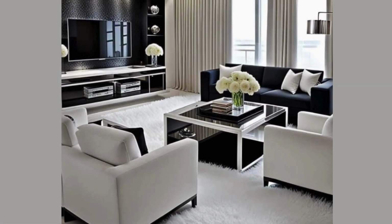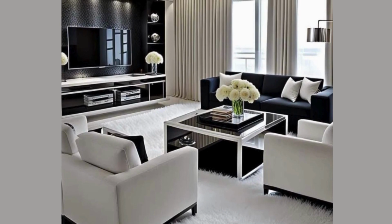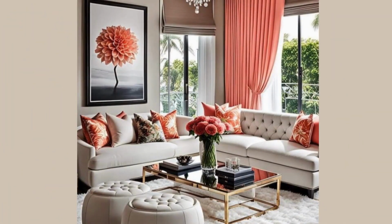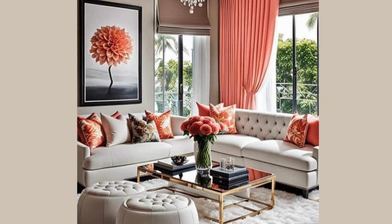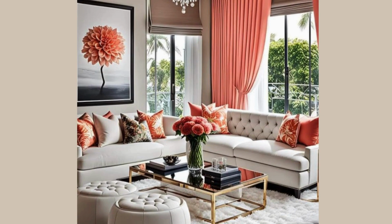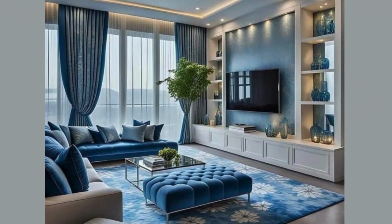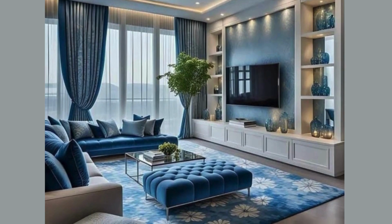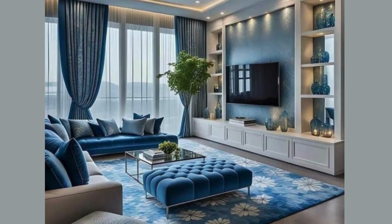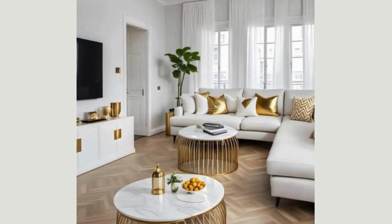In this living room, the dominant color is a soft gray, covering the walls and large furniture pieces like the sofa. The secondary color, a rich navy blue, is featured in the area rug and curtains. Finally, the accent color, a bright yellow, pops in the throw pillows and decorative accessories.